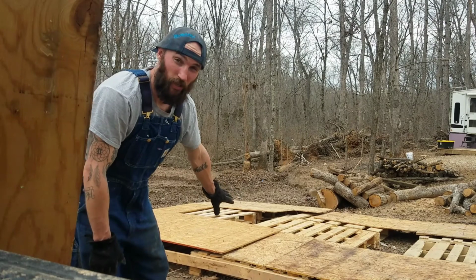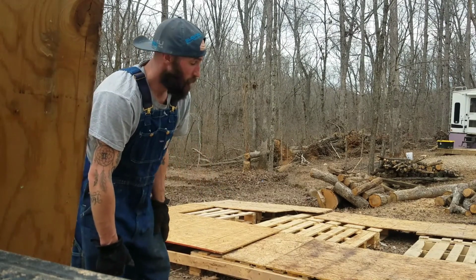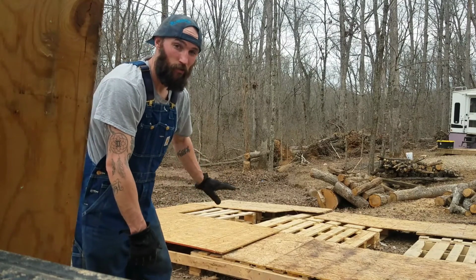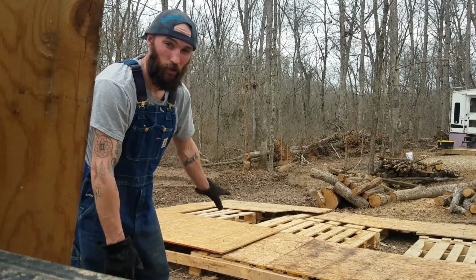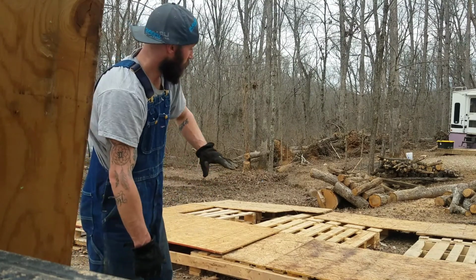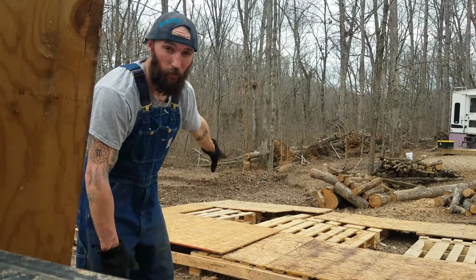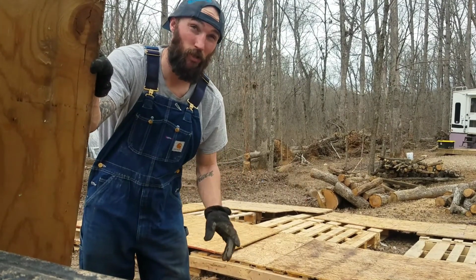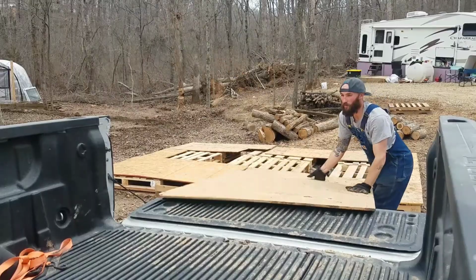Yeah, this base don't look anything like the end of that video. So after that, I decided to take it all off, actually square some of these boards off, clean it up a little bit, and I'm gonna fill in this middle gap with some plywood. So I wanna try to do that before it starts raining, so I'm gonna get to work.